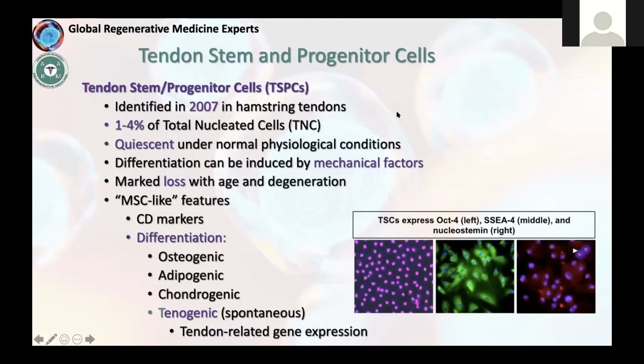Now, as we know that in different parts of our body you have stem cells, in the same way you also have stem cells in the tendon. These are called tendon stem cells or progenitor cells. They usually remain quiet under normal physiological conditions, but whenever there is any stress, like a mechanical factor or trauma, they get activated. They also get reduced with age, and they are able to differentiate into all three lineages. They can form bone, fat, and cartilage.